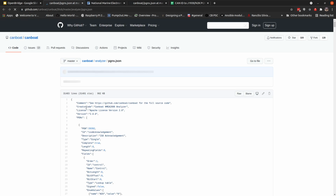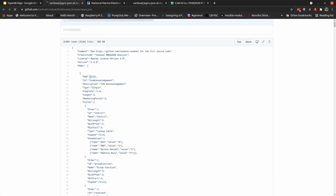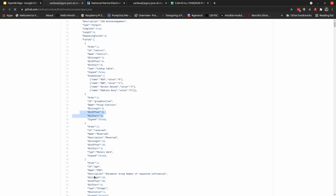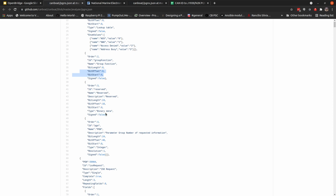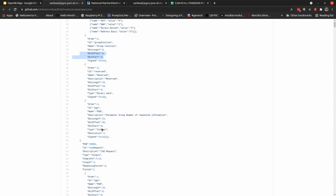Canboat, the project which a lot of this is based on, also has a pgn.json in their analyzers directory, and you can do the same thing. Here you look at 59392, which is ISO acknowledgement. The nice thing about CANboat, and this is a spoiler for the next slide, is it also gives you what is in the data. It tells you where the start bit is, the stop bit, the length of it, and the offset of where it is. Each one will tell you this section is reserved, and this section is for the PGN.